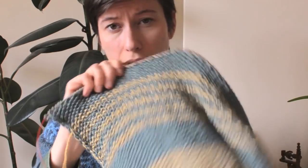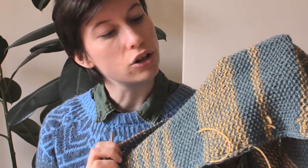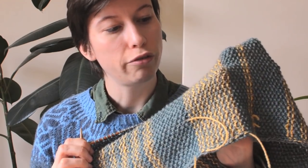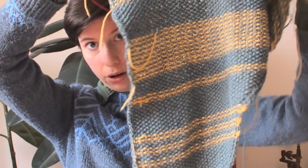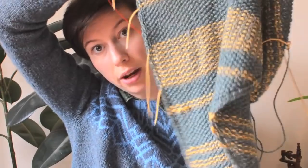The colours I'm using are Blue Dusk, which is the darker sort of tealy colour, and Golden Mosa, which is the pale sort of buttery yellow. So I'm really enjoying that one. I started weaving in my ends lower down, but then I stopped. So I will weave those in. I'm trying to do it as I go because no one likes reaching the end of something and then having to weave in all the ends, even if it's not that many.